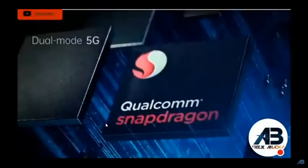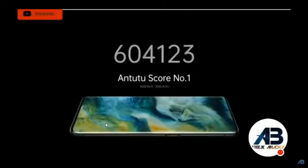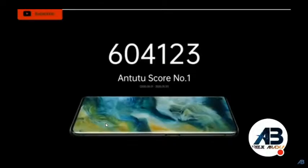In fact, I would like to bring to your notice, Find X2 Pro is one of the first smartphones by Oppo to be equipped with Qualcomm 865 and X55 processor and uses LPDDR5 memory that makes multitasking effortless. In fact, Antutu also validated that Oppo Find X2 series are the best performing flagship device.